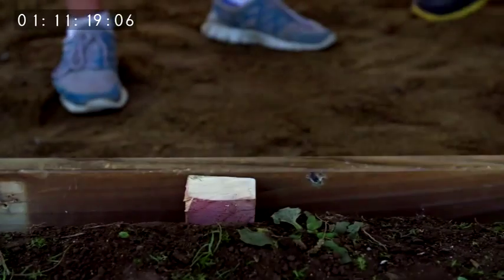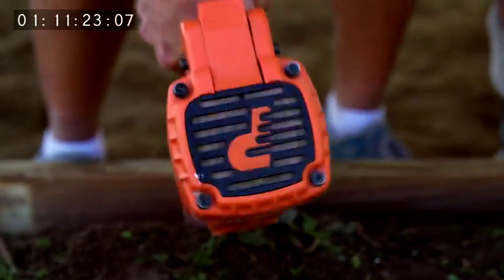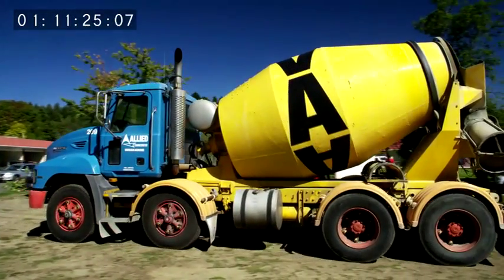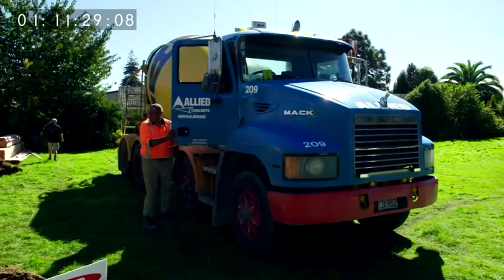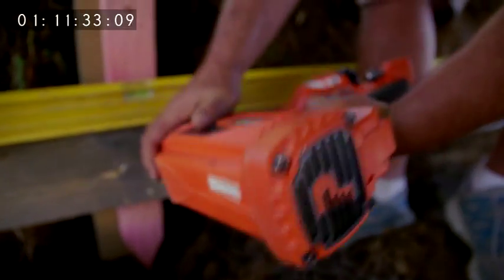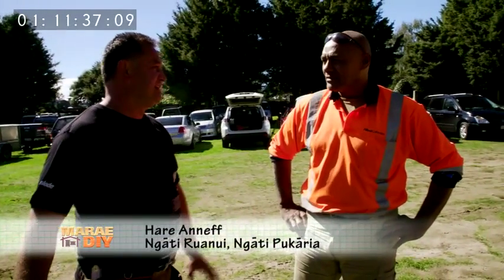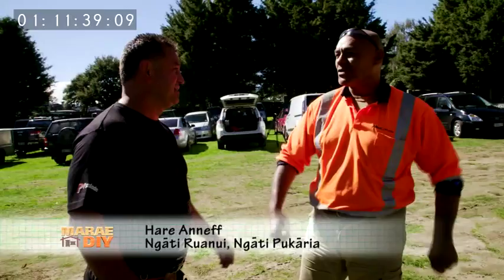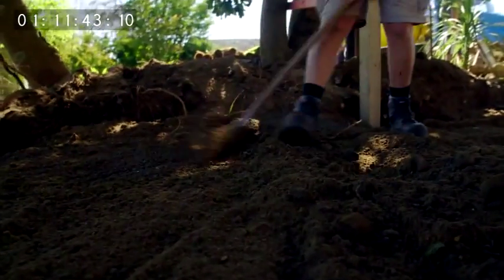Without a digger, Hare's team of whānau and New Zealand Army builders are working overtime, and as the concrete truck arrives, they've only just started the boxing. We've just got the back boxing on, we just got to get the hard fill in. Yeah, we won't be too long, brother. It's all good. They're up against the clock. But there's another surprise for Hare.